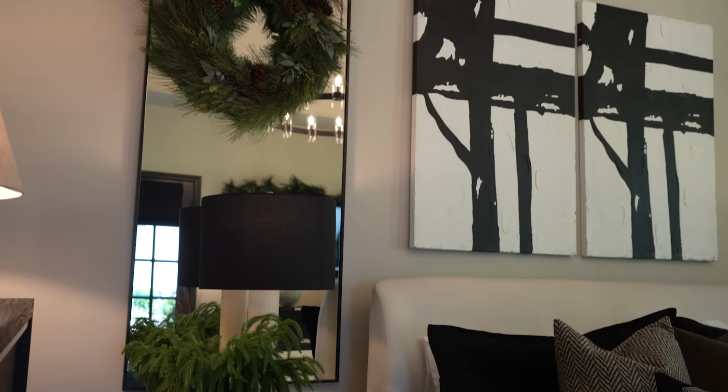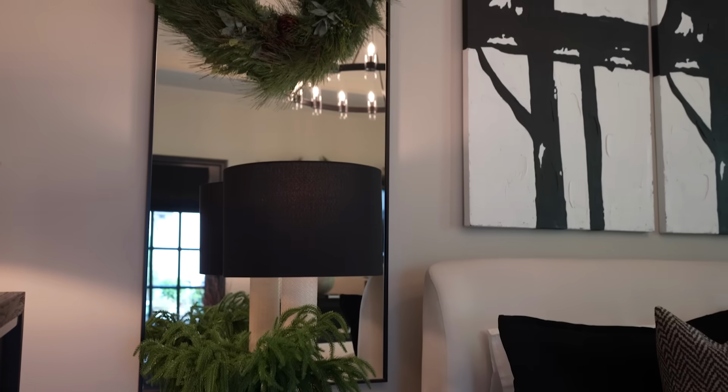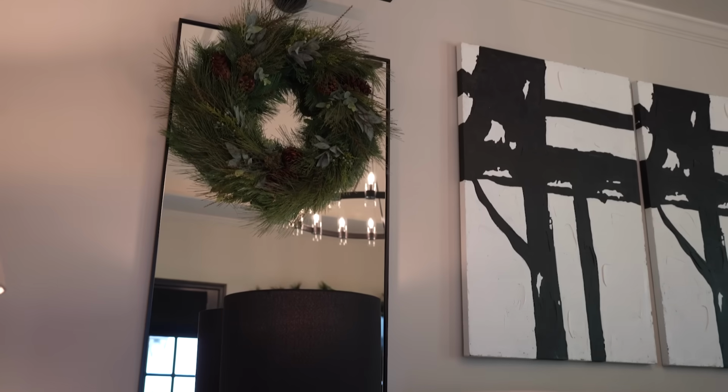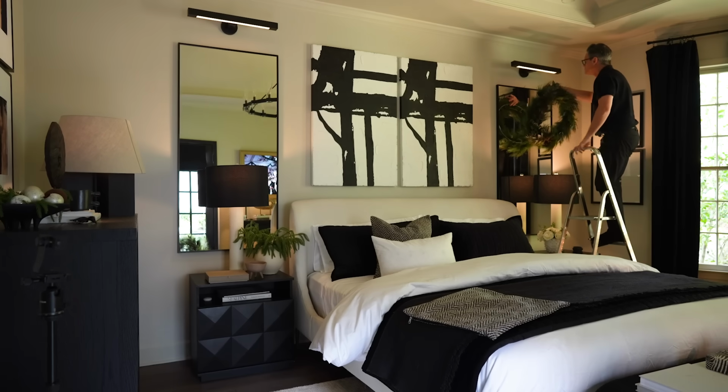By taking them much higher, it really just helps the whole room feel a lot taller. And I just really like the simplicity of the wreaths. Oh, the wreaths, by the way, are the easiest thing.